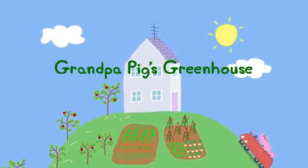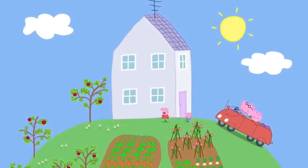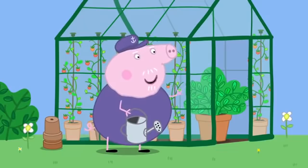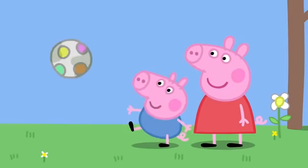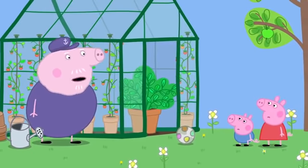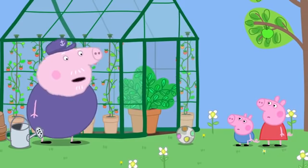Grandpa Pig's greenhouse. Peppa and George are visiting Granny and Grandpa Pig. Hello, Grandpa. Hello, Peppa and George. George has found a ball. Careful, George. This is my greenhouse. It is made out of glass, which breaks easily.